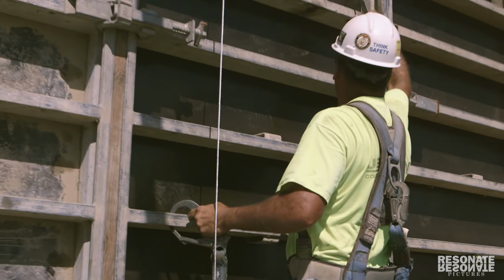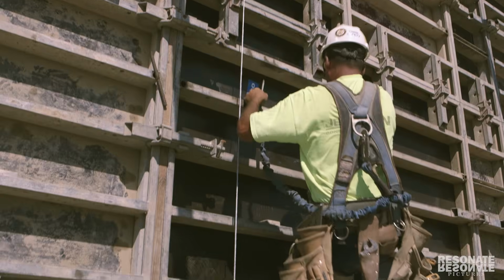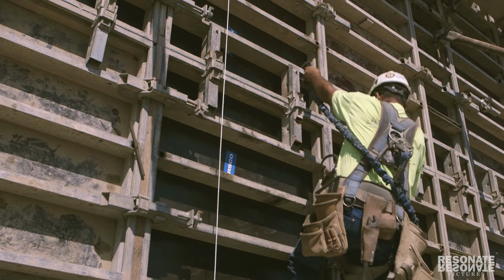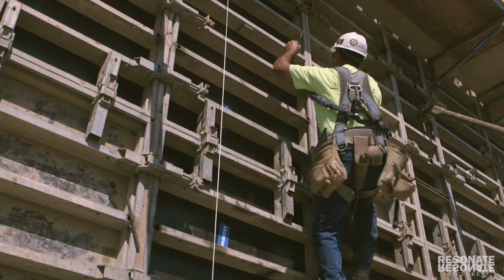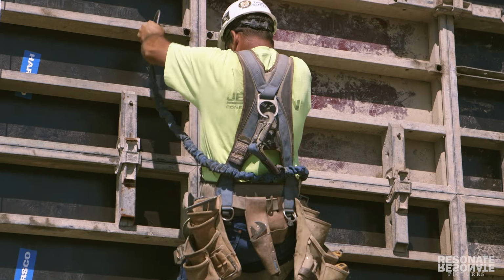Climb until that tie-off point is waist high, then take the second lanyard and tie off again as high as you can before unhooking the one at your waist. Climb again until the tie-off point is waist high and continue the process until you reach your work area. And then reverse the process to come back down.